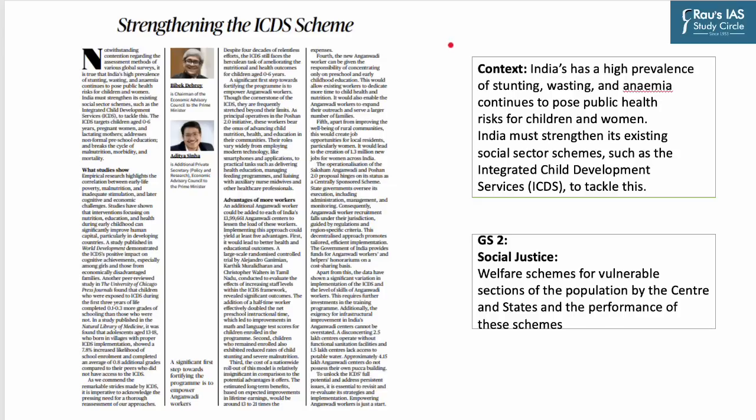The next topic for today's discussion is based on this article which appeared on the page number 9 of The Hindu. The context of this article is that as India is having a high prevalence of stunting, wasting and anemia, which continues to pose a public health risk for women and children. So in order to tackle it, India must strengthen its existing social sector scheme, particularly the Integrated Child Development Services or the ICDS scheme. So this article is important for our GS paper 2 for social justice.